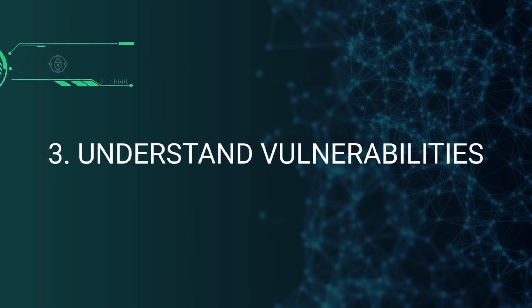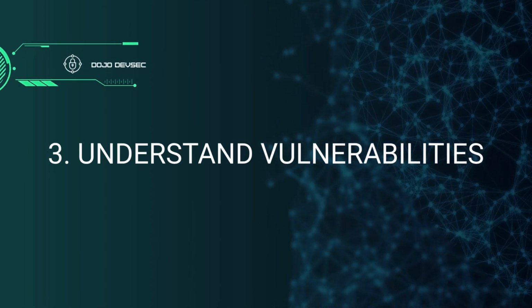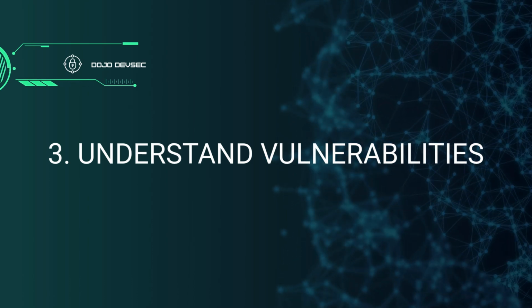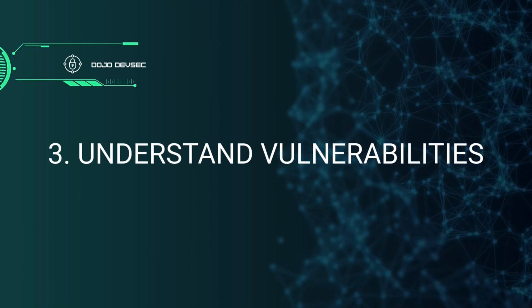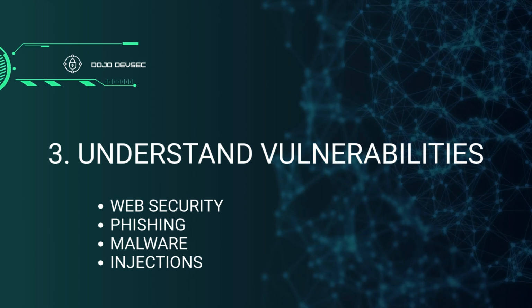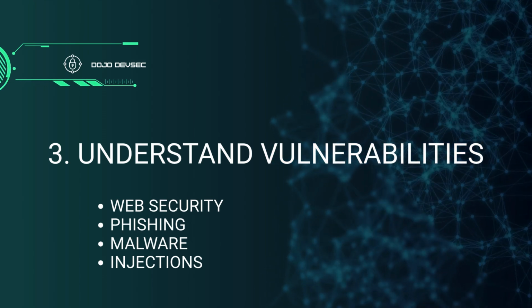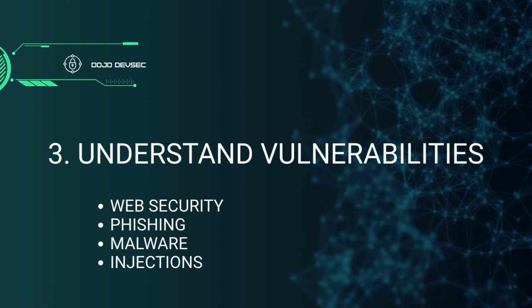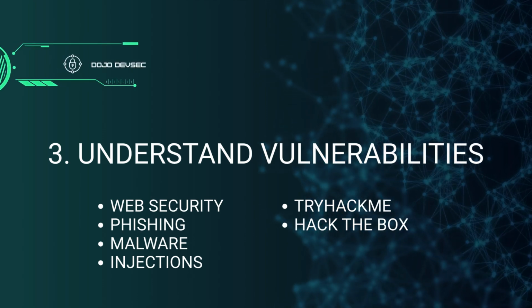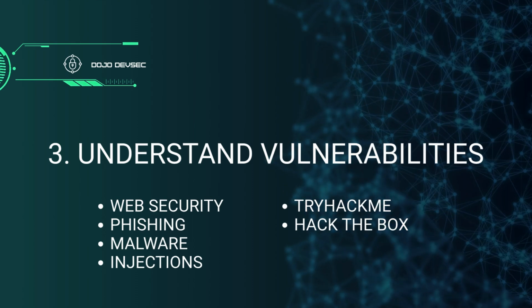Step 3. Understand vulnerabilities. Learn how systems fail and how attackers exploit them. Study web security, phishing, malware, and injections. Train in safe environments like TryHackMe and Hack the Box. Fail fast, learn fast, level up.